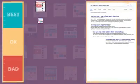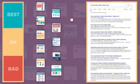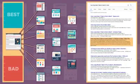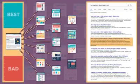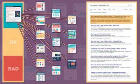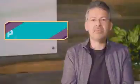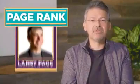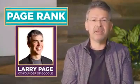Google invented the most famous algorithm for choosing the most relevant results for a search by taking into account how many other web pages link to a given page. The idea is that if lots of websites think that a web page is interesting, then it's probably the one you're looking for. This algorithm is called PageRank, not because it ranks web pages, but because it was named after its inventor, Larry Page, who's one of the founders of Google.